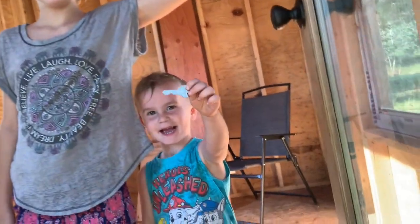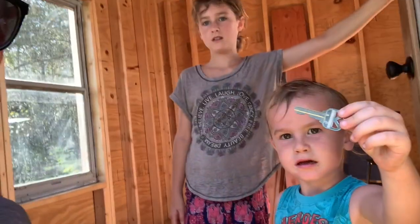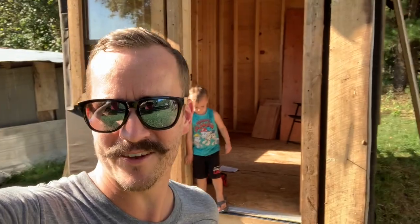And now our solar equipment will be nice and secure, locked up in the new shed. Zach has his own key. Zach, oh yeah. Wait, do we have somewhere to put it? Is there a special place for him to put it? Yeah, we'll put it somewhere safe, but we can't tell him, so it won't be under the rock.